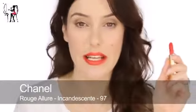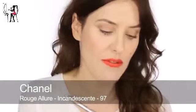So the lipstick I used on Keira was a Rouge Allure Incandescent. This is one of their really fiery orangey reds. Applying it with a lip brush. So you want it to be really beautifully applied, perfectly applied, super glamorous. And then to make it last longer, you can blot and apply a second coat.